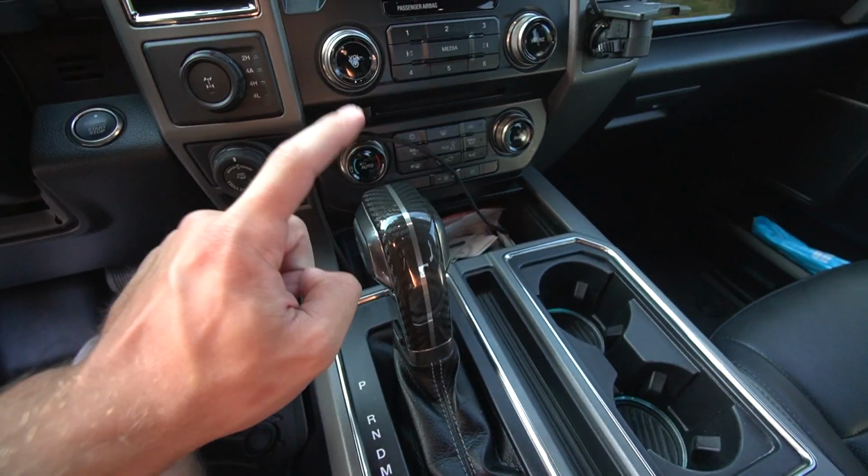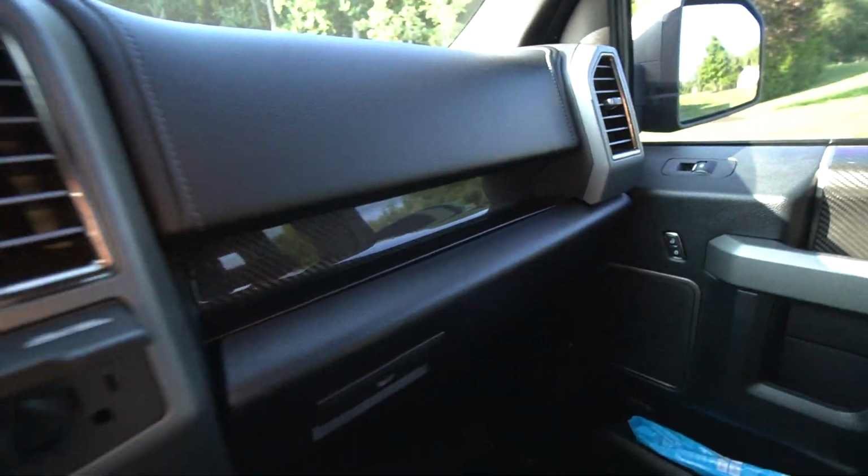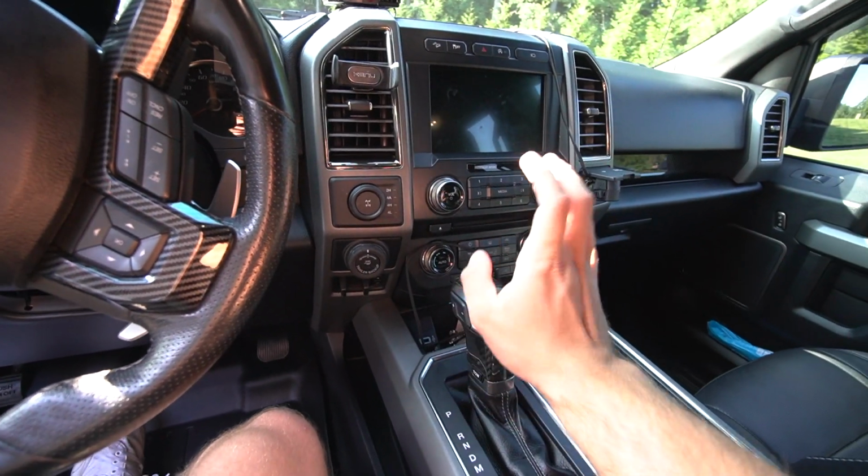Yeah, I don't know. Drop a comment. Let me know what y'all think about that. Even up here on the dash, it doesn't look the same. I don't know why Ford would have changed it. But yeah, I thought that was kind of odd. And that truck does have carbon fiber in it.